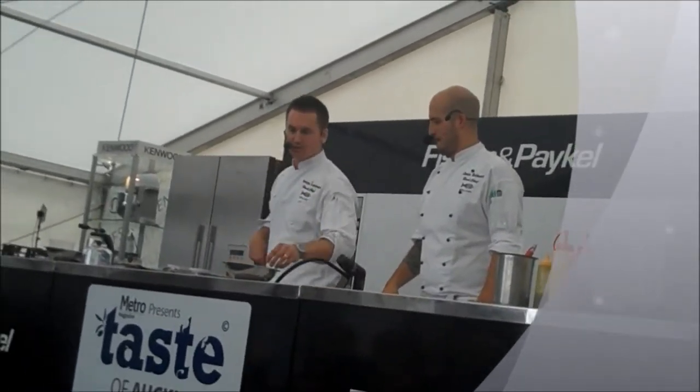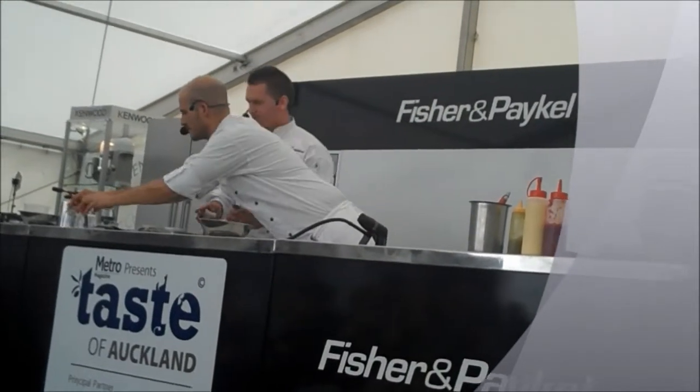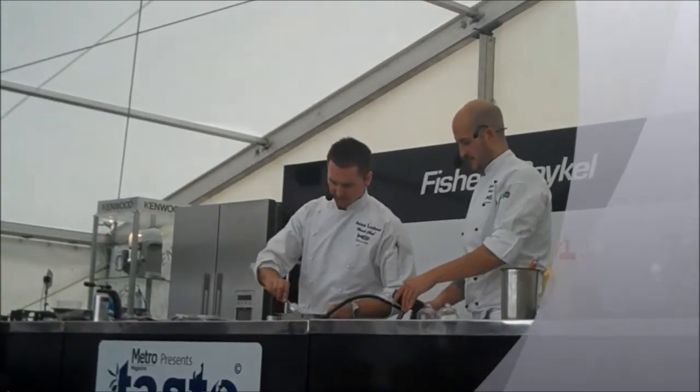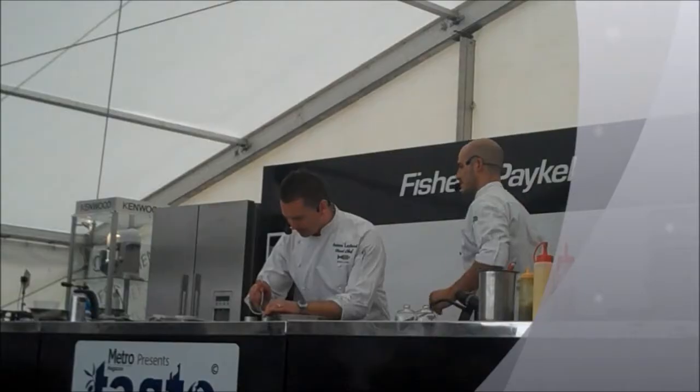So, cool. So we've got the tuna there. What we're going to do now is we're going to mould it. I'm going to place them on the slates. This is exactly how we would serve it at the restaurant at Kermadec Fine.